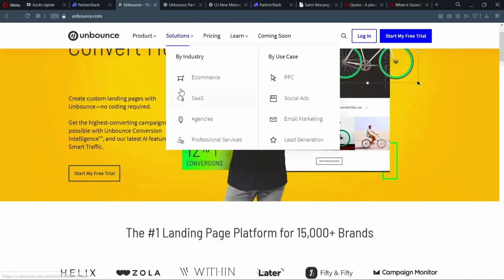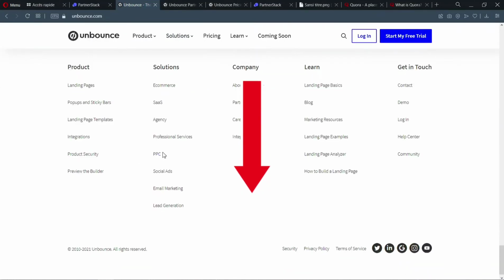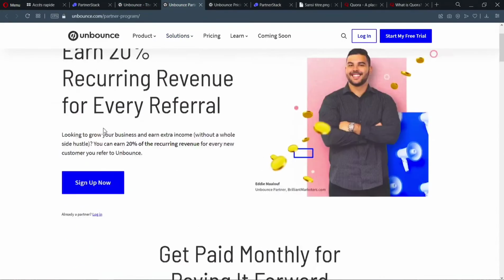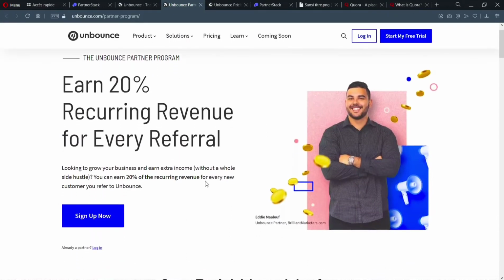Now that you are on the Unbounce website, I want you to scroll down to the very bottom of this website and click on this link that says Partner Program under the Company section. This link will take you to the Unbounce.com Partner Program, where you can receive $20 per referral.